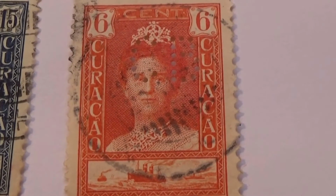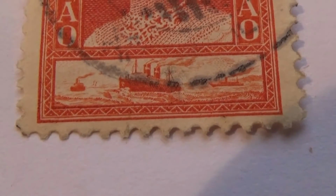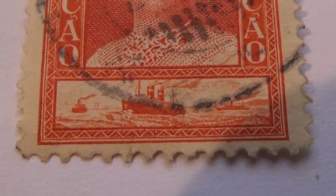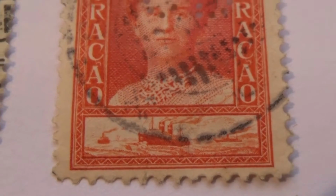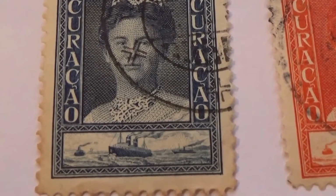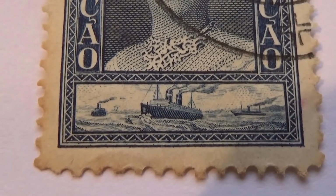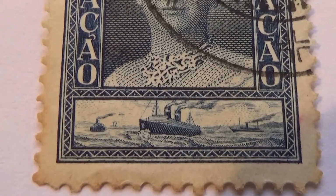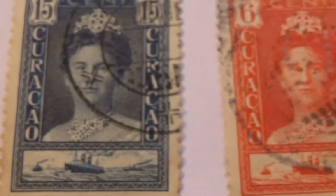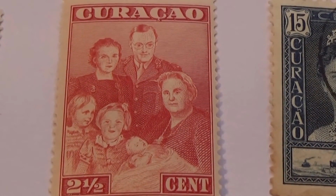Alright, now we get into these rare ones here. Look at that. Isn't that beautiful? Very elegant, very nice. If you notice down at the bottom, there's a little ship there. Look at that, the ship in the water. 3 of them. Isn't that beautiful? And this one here. Also, cancellation marks not on it, so you can see this one clearer. Even with the smoke coming out. Very nice. These are two beautiful stamps. Love them.